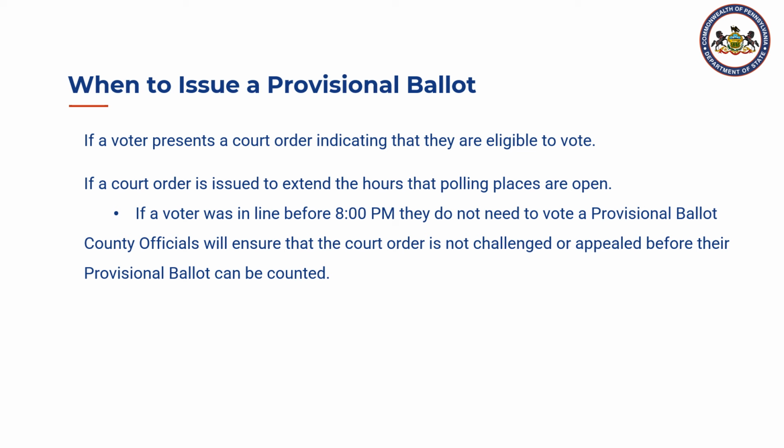If a voter presents a court order indicating that they are eligible to vote, they can only cast a provisional ballot. If a court order is issued to extend the hours polling places are open, poll workers may only issue provisional ballots during the extended hours. If the voter was in line before normal polling hours end, meaning in line before 8 p.m., they do not need to vote a provisional ballot. County officials will ensure that the court order is not challenged or appealed before their provisional ballot can be counted.